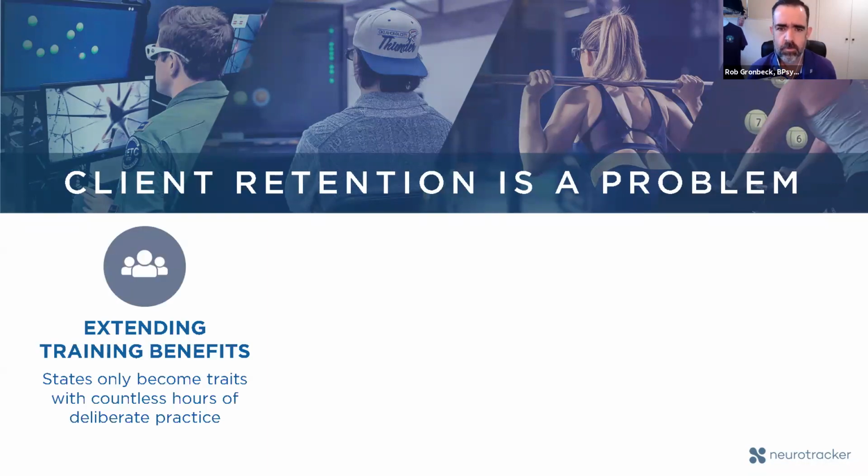And the reason we want to retain our clients is not just for us. It's because when we train NeuroTracker, we're training a state. And that state is that frontal and occipital visual lobe, high functioning beta and gamma spikes. And then after we've done our training, our brain kind of goes back to the way it was, everyday normal.